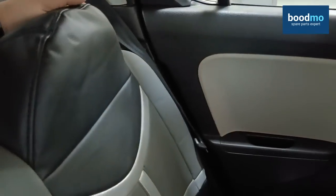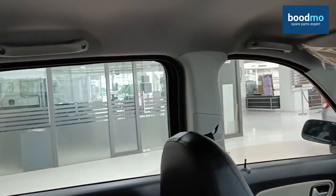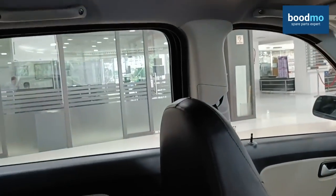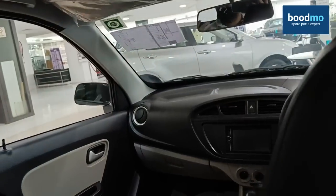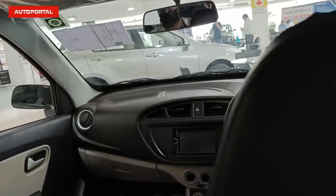The under thigh support is also definitely lacking. The headrests are fixed, no adjustable headrests, and two passengers will be able to sit here comfortably. Even in terms of headroom, if a 6 feet tall person sits here, his hair will definitely brush against the roof. And if I give a well-rounded conclusion, this car is not best suited for tall passengers or a spaciousness which you might be finding in a potential vehicle.